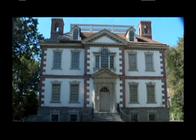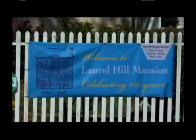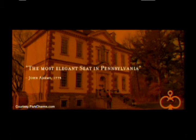Visit the beautiful Mount Pleasant Mansion, built in 1761 by John McPherson. President John Adams said of the site, quote, "It is the most elegant seat in Pennsylvania."